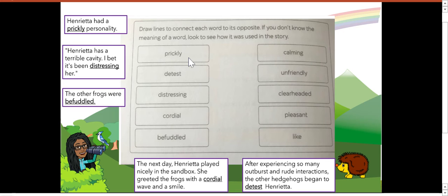Let's read it in the sentence that was used in the story. It says, Henrietta had a prickly personality. So looking at prickly, which one of these is the opposite of prickly? Is it calming, unfriendly, clear-headed, pleasant, or like? Okay, if you said pleasant, you're correct. So prickly means unpleasant, and this is the opposite, pleasant.